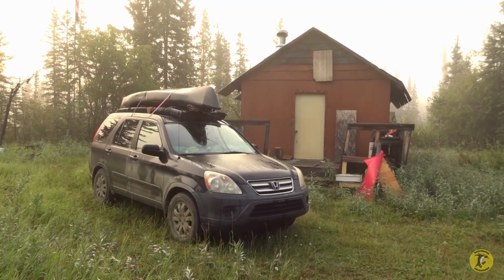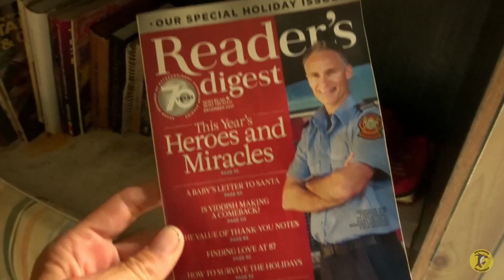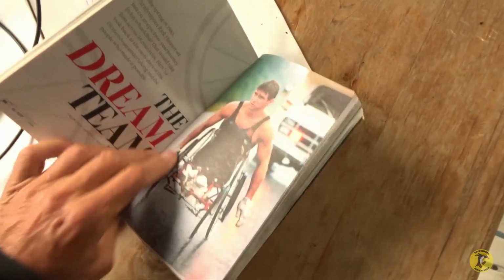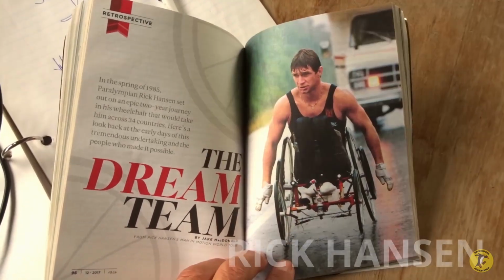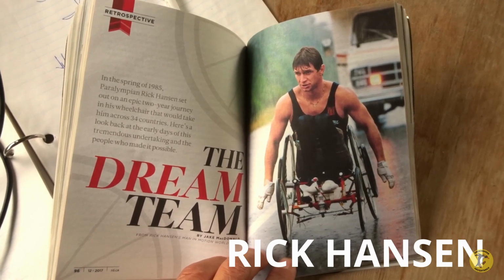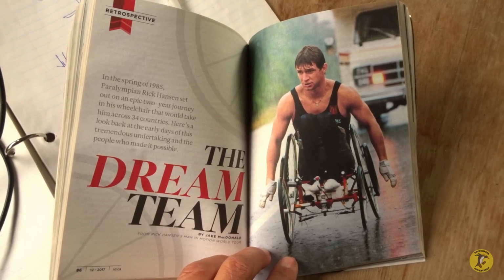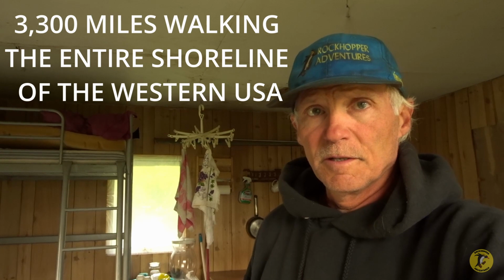Good morning. Misty morning. Some books here and reading material. Have a look at this. When I pulled the Canadian Reader's Digest off the shelf and started thumbing through it, I realized, oh hey, I know this guy. Back in the day, we were both on a radio interview together down in San Diego, and Brian Taylor was the interviewer for NPR. I had just completed my world's first adventure in extreme backpacking, and Rick was just a couple months into the start of his adventure wheelchairing around the world.